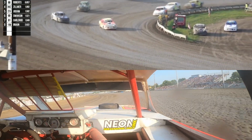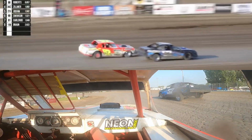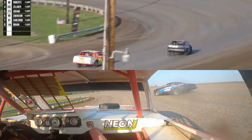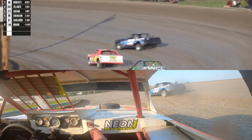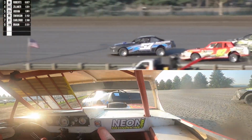Out of turn number 4, who will it be? At the line, McIntoon by a nose. Labatt will surge across the line. Labatt will win it. McIntoon 2nd. Roberts and Zilmer will be the rest of your top 4.